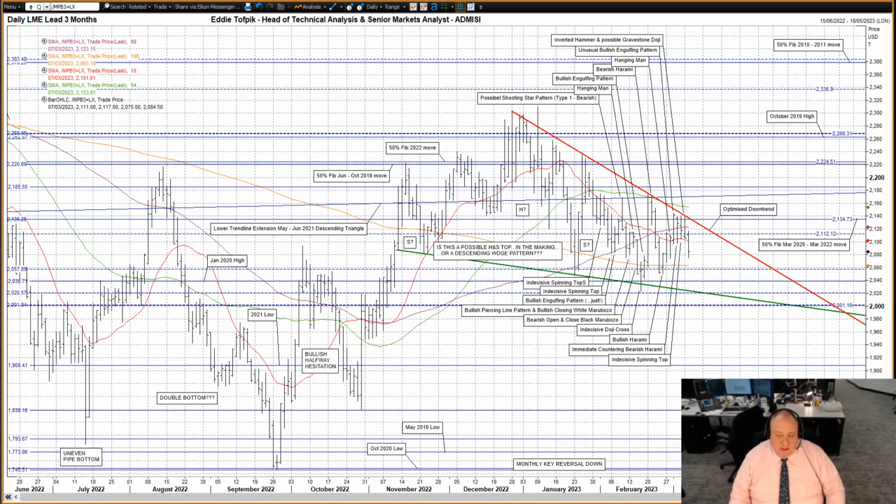The second pattern is a derivation, and actually an extension from this head and shoulders top. It utilizes the neckline as the lower trend line plus an optimized upper trend line, note the optimization word, currently at 2137 and highlighted in bright red, to together make a possible descending wedge pattern. Right away, the optimization I've undertaken makes me suspicious about the veracity of this possible pattern, but I'd rather say it and only look a fool now than have it confirmed later on.